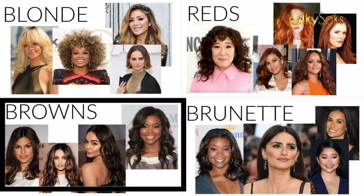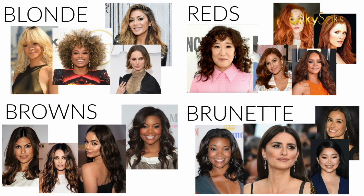For the browns, you want to stick to caramels, mochas, chestnuts, mahoganies. So those again are going to be your 2s and some of those lighter browns. You can also do the balayages, the highlights. All those will look extremely beautiful on you. Again, if you have a darker skin tone, just be careful with the browns. You don't want to wash yourself out.